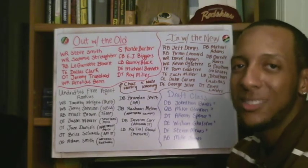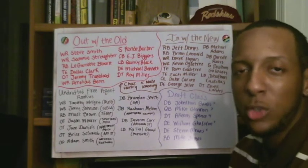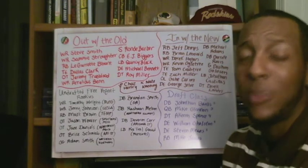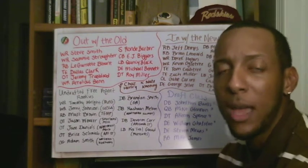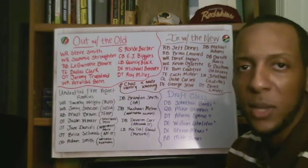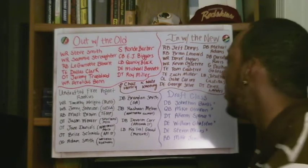Solid player, solid defensive back from the Arizona Cardinals. He'll come in. He's a veteran. He knows how to play the game of football. He'll tackle. He can cover. He's not going to knock your socks off with anything that he does. He's not an imposing figure out at the cornerback position, but he's a solid replacement for a guy like E.J. Biggers. He'll come in. He'll do his job. He'll play special teams. He'll do everything you need him to do. Michael Adams, definitely a solid acquisition to this football team.